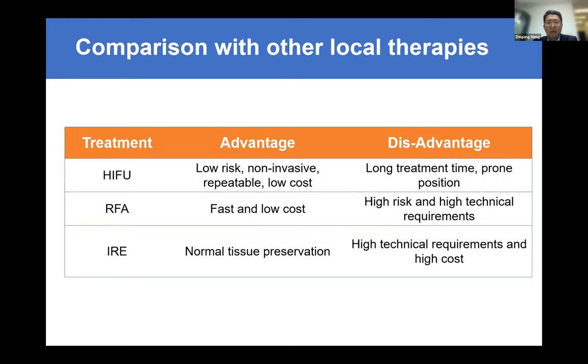I think it's not easy because it's very, very careful and the cost is so much. So I think HIFU in the current situation has a lot of advantages for pancreatic cancer. But most of the pancreatic cancer patients treated have metastasis. So I think local regional therapy is not the future for pancreatic cancer.